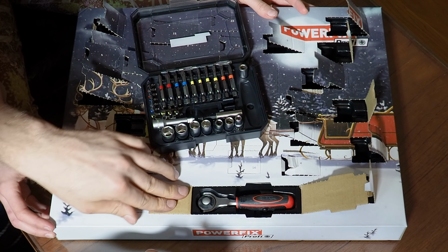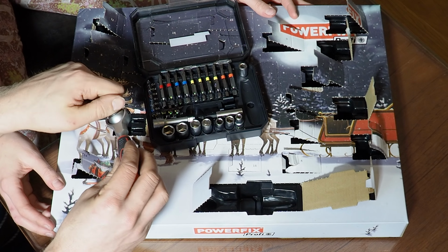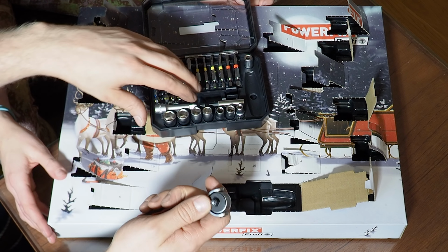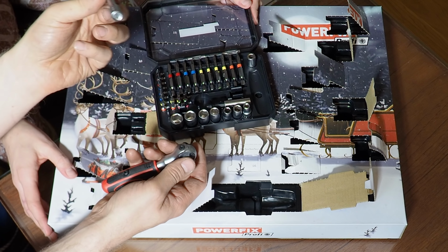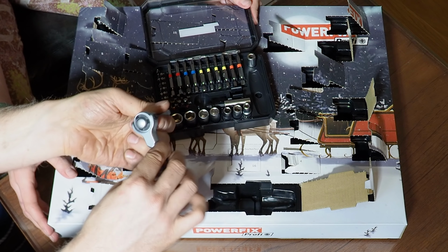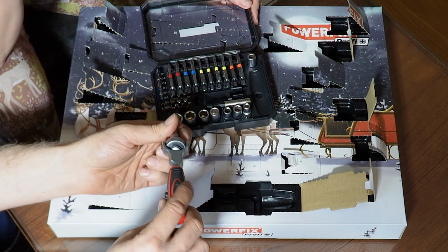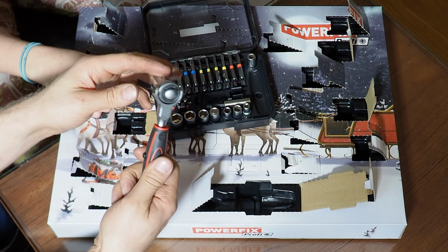It's a ratchet thing, and it's tilting one. I think this is actually pretty good because quite often I use the setup where I have a ratchet and then a screwdriver thing, and then I go with this hand, and then I use this, but with this you can do this stuff, and I think that's pretty good.